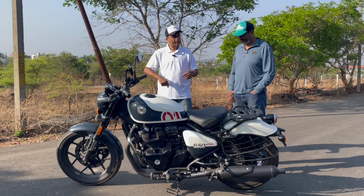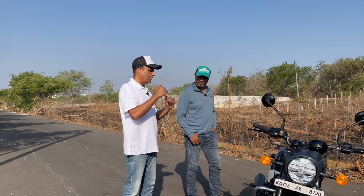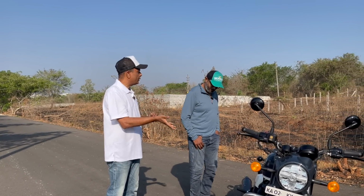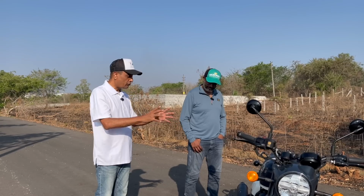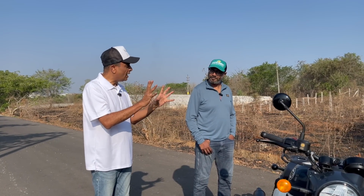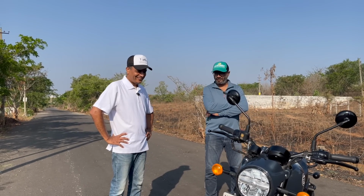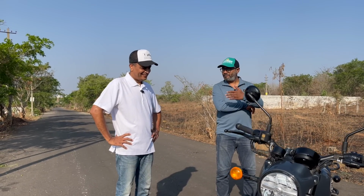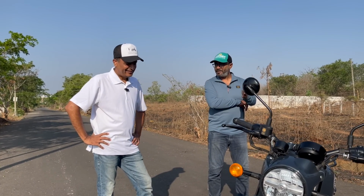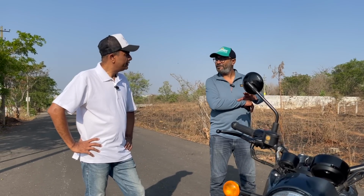This has taken the next step. 650 twins, first two. Then came the Super Meteor, which upped the game significantly in terms of fit, finish, quality, attention to detail, barring a few jarring aspects. This is a whole new ball game. As you said, the finish. The last week when we were doing the shootout, the Super Meteor and this next to it, this simply stood out. Yeah. If you notice it.